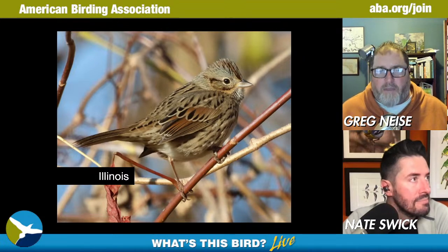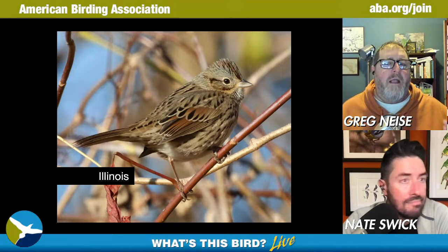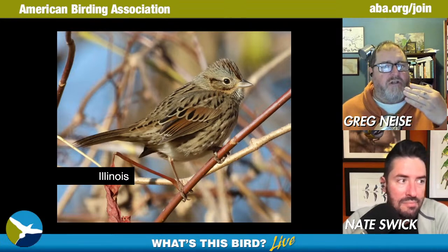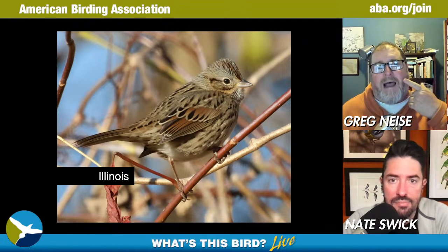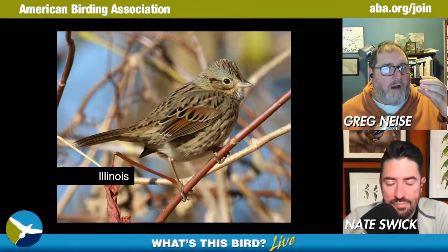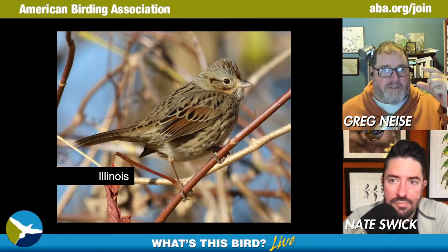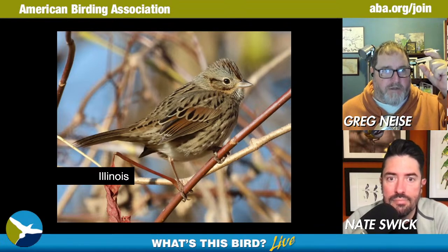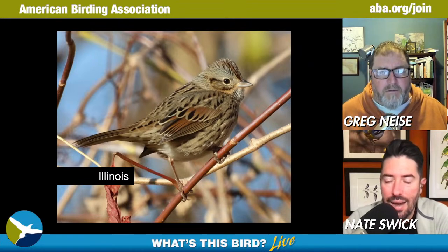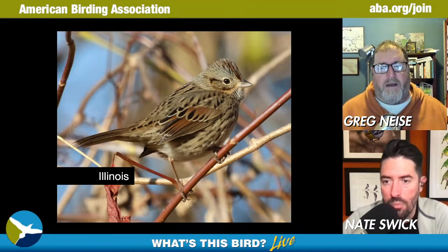The bird is very pretty. I love this sparrow. It's one of my favorites. It has a buffy malar, which is the stripe that comes from the base of the bill down towards the throat, that contrasts with a gray supercilium. It's got a broad gray supercilium, and the supercilium is the line over the top of the eye, the eyebrow.